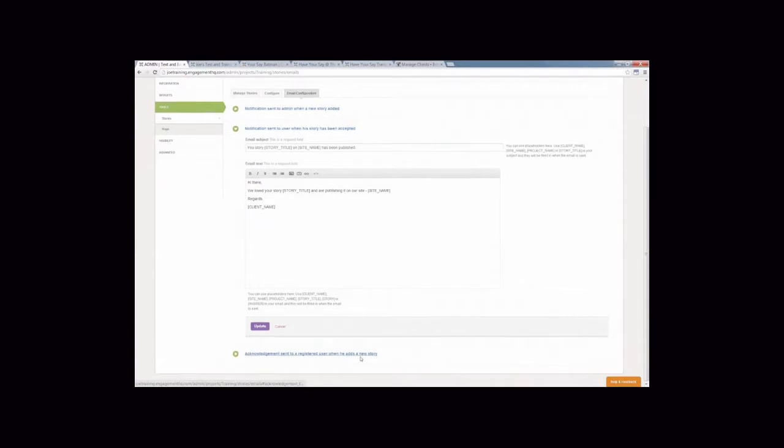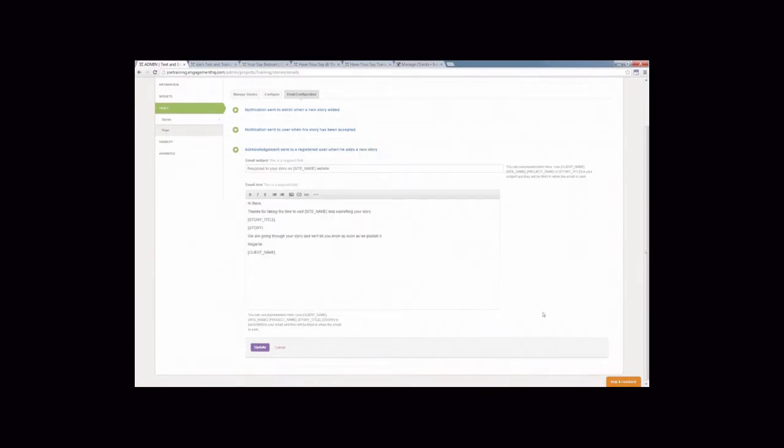And then there's the acknowledgement that is sent to a registered user when he adds a new story. This is quite important because it says we're going through your story and we'll let you know as soon as we publish it. Because when somebody submits a new story, it doesn't go online straight away. It goes first into the list of stories to be accepted. And for somebody who's not aware of that, they might think there's a bug, or think this doesn't work, and they try again.